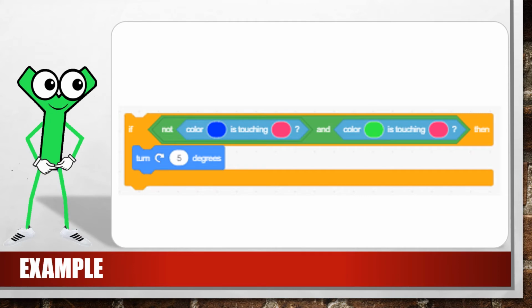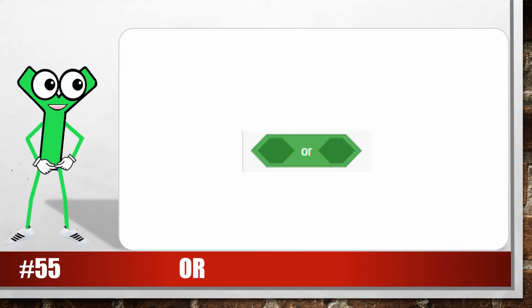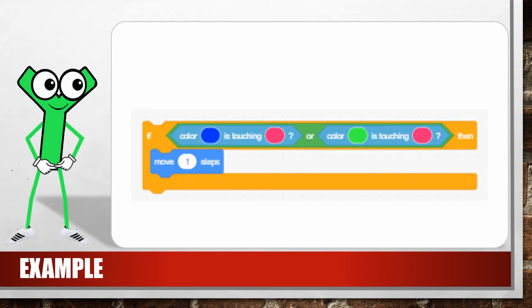For example, here you test whether the blue dot is not touching the line and the light green dot is on the line. This light green block also combines two condition blocks. If one or both of the conditions are true, this block will be true. At least one of the conditions must be true. If both conditions are false, this block will also be false. For example, here you are testing whether at least one of the dots is on the line.